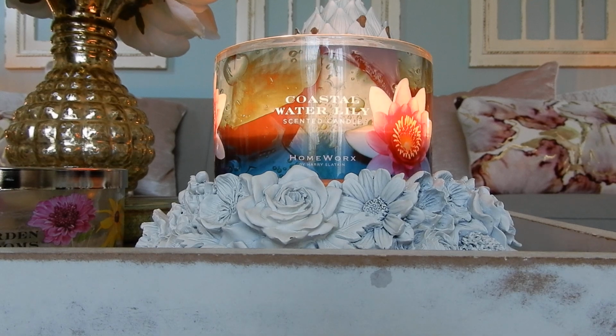However, every once in a while, I come across a floral candle that I just absolutely fall in love with. And this year, the winner goes to Coastal Water Lily. This was so unexpected for me. Even when I first read the scent notes when it was released, I was like, oh yeah, that sounds nice. There's some nice floral scents in there, but okay. It wasn't until I got it and I smelled it that I was like, oh, wow, this is beautiful.